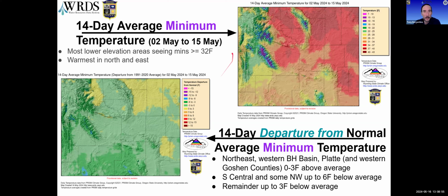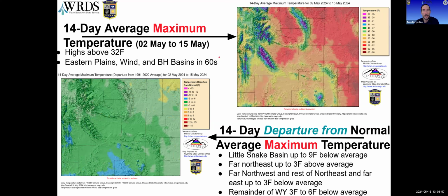Going to the other end for high temperatures, again, the map on the upper left shows the actual temperatures, and statewide we've had daytime highs above to well above freezing, with eastern plains and the lower elevation north being in the mid and even upper 60s.